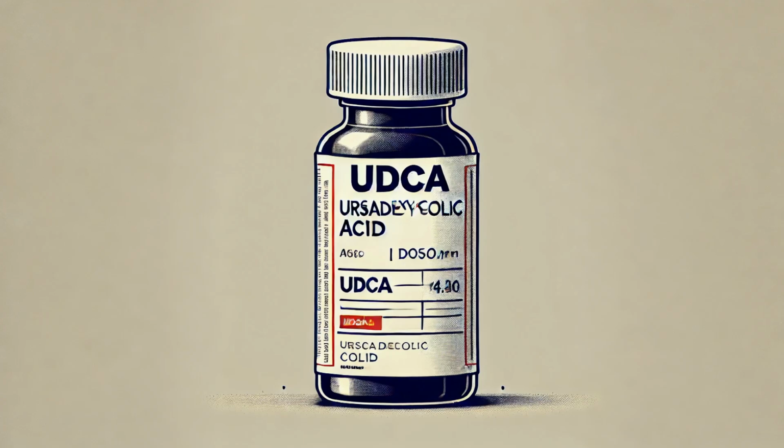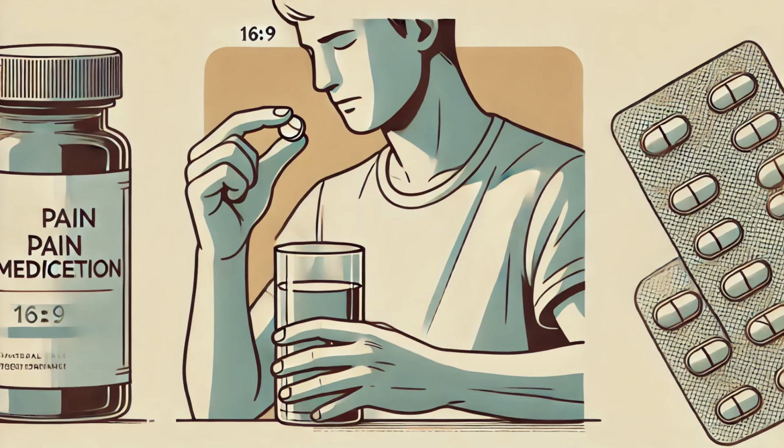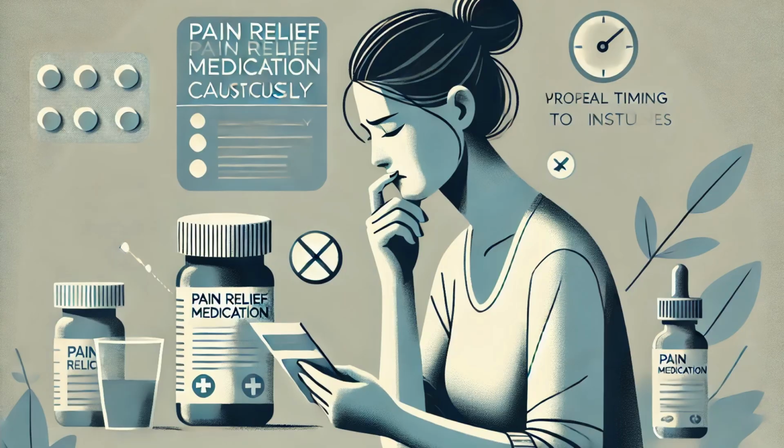For those experiencing symptoms or at high risk of complications, medications can be a lifesaver. Ursodeoxycholic acid, or UDCA, is commonly prescribed. This medication helps dissolve cholesterol-based sludge and can prevent gallstone formation. Analgesics and antispasmodics may also be used to manage pain associated with gallbladder sludge. Let's explore how these medications work and what you can expect.